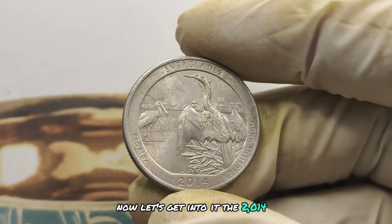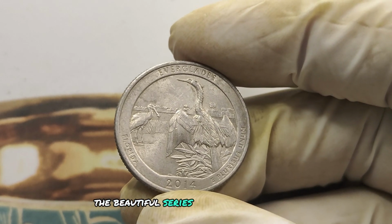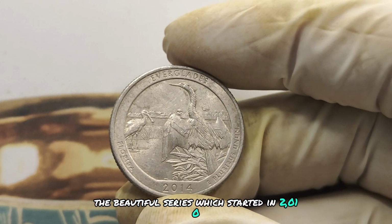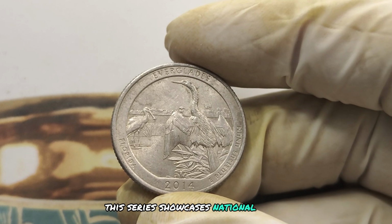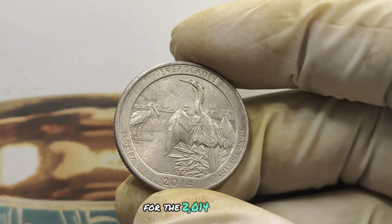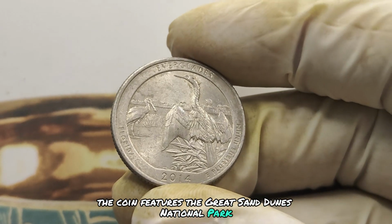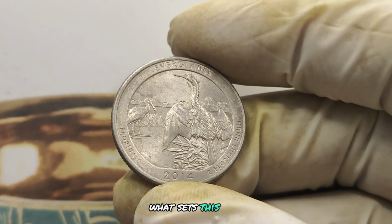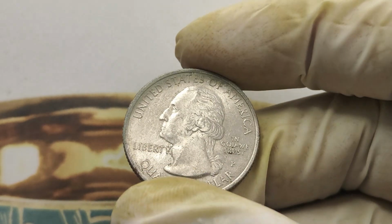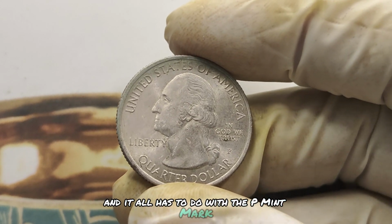The 2014 P Mint Mark $2 is part of the America the Beautiful series, which started in 2010. This series showcases national parks and historic sites across the United States. For the 2014 release, the coin features the Great Sand Dunes National Park in Colorado. But what sets this coin apart from the others in the series is its extraordinary rarity, and it all has to do with the P Mint mark.